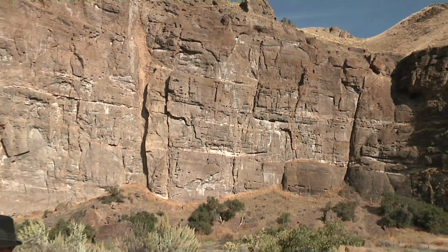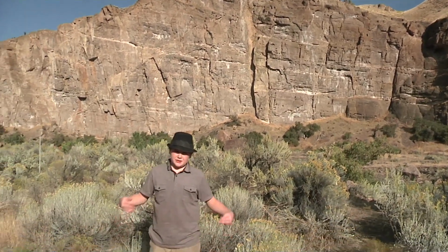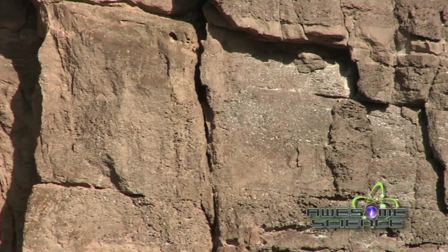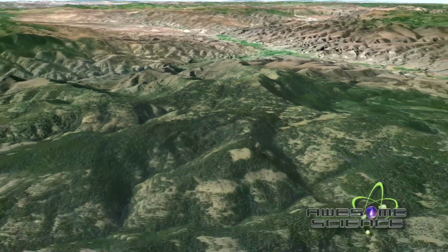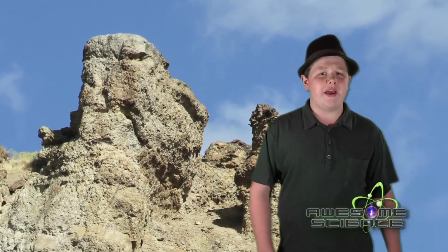Here at Goose Rock, a conglomerate layer has been exposed. Several different rock types intermix here, indicating a water deposit. Some of the pebbles and gravel in Goose Rock are thought by secular scientists to have come from the Aldrich Mountains, 40 miles to the south, because the wash rock is the same at both locations. But there may be another source of these rocks, much farther away.